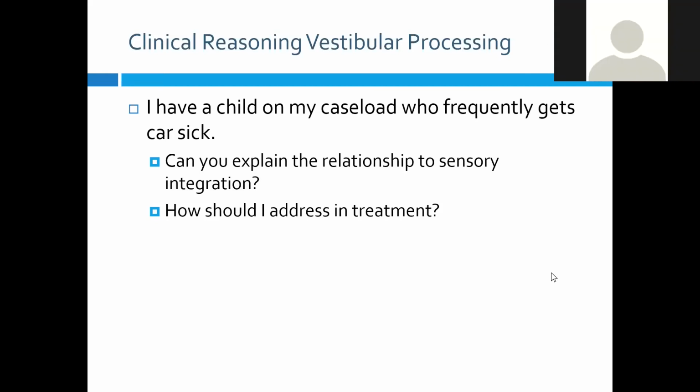Yeah, Tracy, go ahead. There's just a question that has come in, knowing this information about thinking about multiple systems working together. Are there any specific examples that you could give for potential activities that you might be thinking about in this situation?